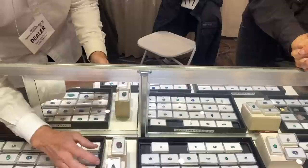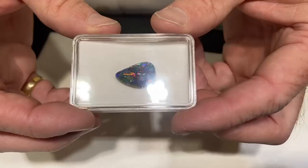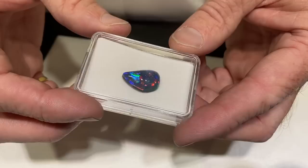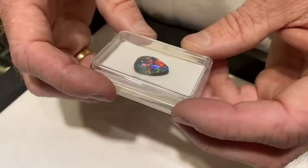So this piece is not only the best piece of opal I've ever found or seen in my life, it was underneath the house or the shed that my dad lived in at Lightning Ridge, back in the 60s. Oh my goodness, it was dug there? Yeah. So he was sleeping on it the whole time, and in 50 years we've never seen a stone quite like that.